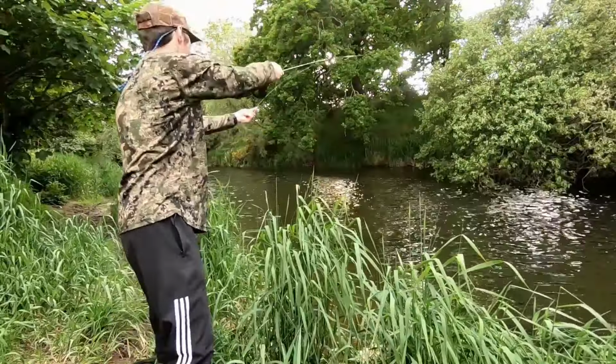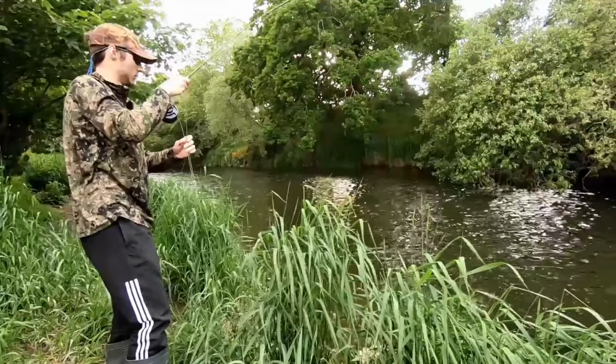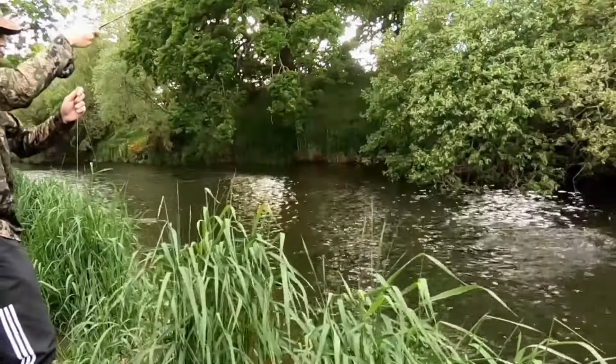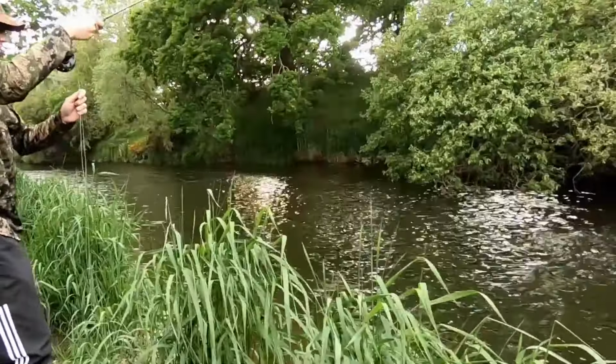Yep. And that's a nice fish. That is a nice fish. What was that, fourth, fifth cast? Oh my God, that is a nice brownie. On the dry. I don't want to lose him, I've only got 3 pound test, so. For this size of stream, he's a decent fish.